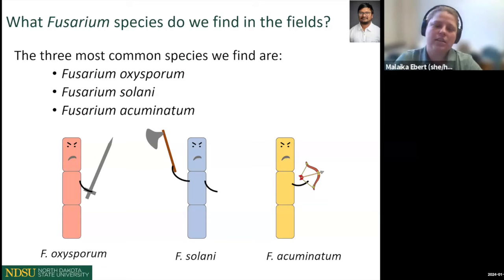I think it's interesting to share with you how we determine what kind of Fusarium we find in the fields. As I mentioned, these are the three most prominent that we have. Once we put a name on them, that also tells us a little bit about how this Fusarium can infect the plant. They all have different weapons, or different ways to infect the plants. By knowing the species, we have a rough idea of how this Fusarium can actually make the plant sick. This is also why it's important to put a name on the pathogen.